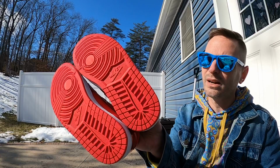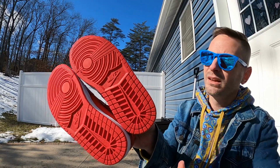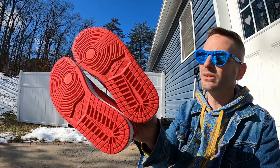But we'll go ahead and start with this outsole. Classic Jordan 1 outsole in varsity red. Can't go wrong with that. Got the Nike branding there in the middle, pivot points up in the forefoot. Just a really classic tread pattern.